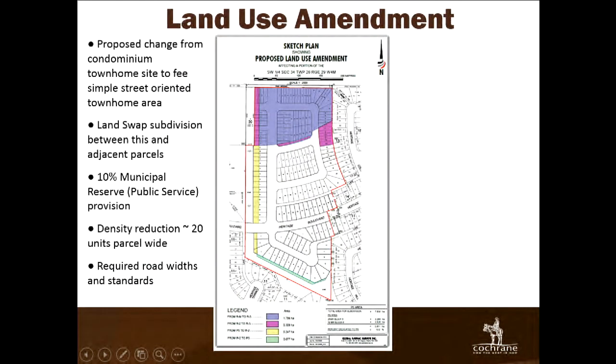This map is showing the proposed land use amendment. So the majority of the parcel is to remain as it was intended under the existing land uses, with the mix of single and semi-detached homes located in the south central portion of the parcel under that existing R2 zoning. So everything shown in white is currently zoned as R2 and is proposed to remain as such moving forward.